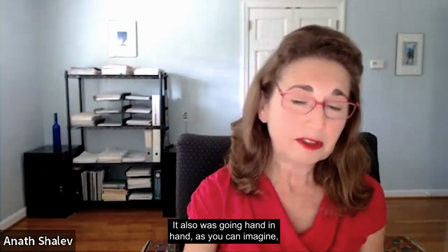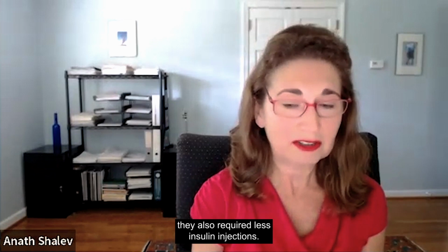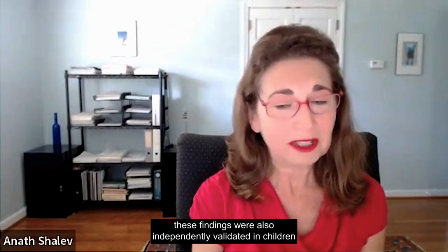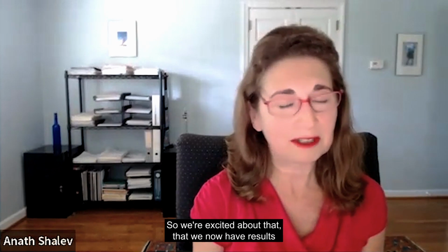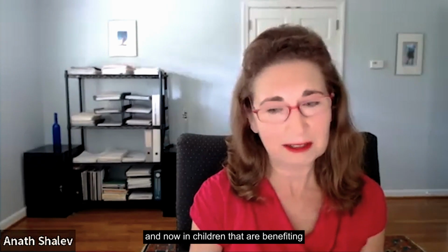It also was going hand in hand, as you can imagine, when they're producing their own insulin, they also required less insulin injections. So this went hand in hand with a dramatic reduction in insulin requirements. And this year, these findings were also independently validated in children with new onset type 1 diabetes in the CLEVER trial. So we're excited that we now have results in adults from our earlier studies and now in children that are benefiting from this repurposed drug.